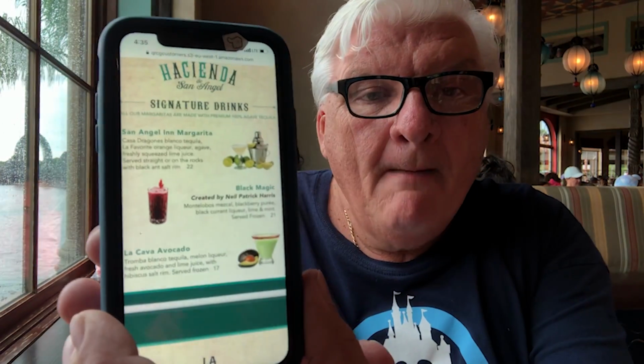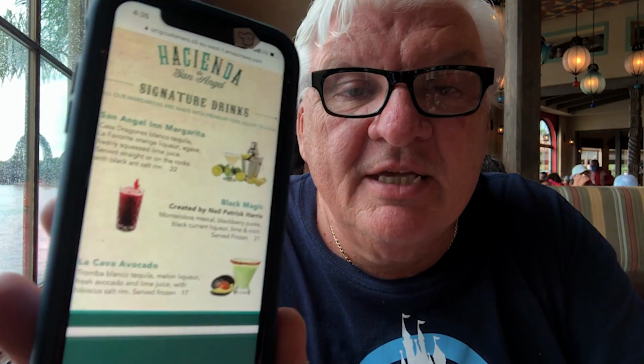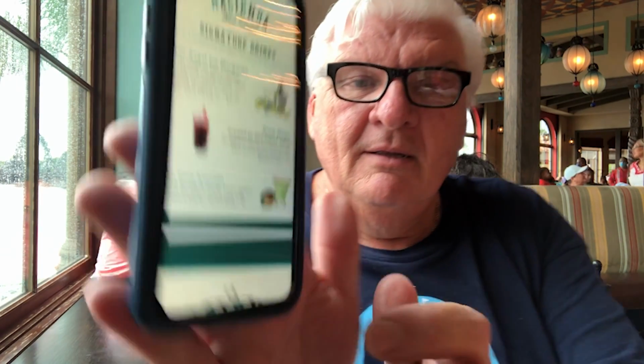So on some of the libations Michelle and I were looking at, there's a San Angel Inn Margarita, a La Cava Avocado right there. But this little bad boy is called the Black Magic, and it actually was created by Neil Patrick Harris. He created this for La Hacienda, and it is Montelobos Mezcal, blackberry puree, black currant liqueur, lime, mint, served frozen, and that is $21. Wow. $21 for that. I can eat a lot of entrees for $21, but it does look quite tasty. But the La Cava Avocado, that might be this one here on the bottom.